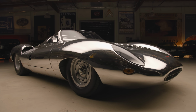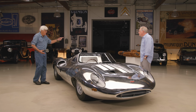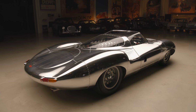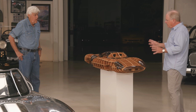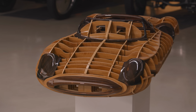Speaking of that, a lot of people wonder, how do you build a car like this? Well, first you build a buck, which is what we have over here. This is a work of art in itself. You had this built just to explain to people how this got built, didn't you? Yeah, I just love this kind of behind-the-scenes, how-you-do-it aspect of machinery, the parts that people rarely see. I guess you assemble it almost like a model?